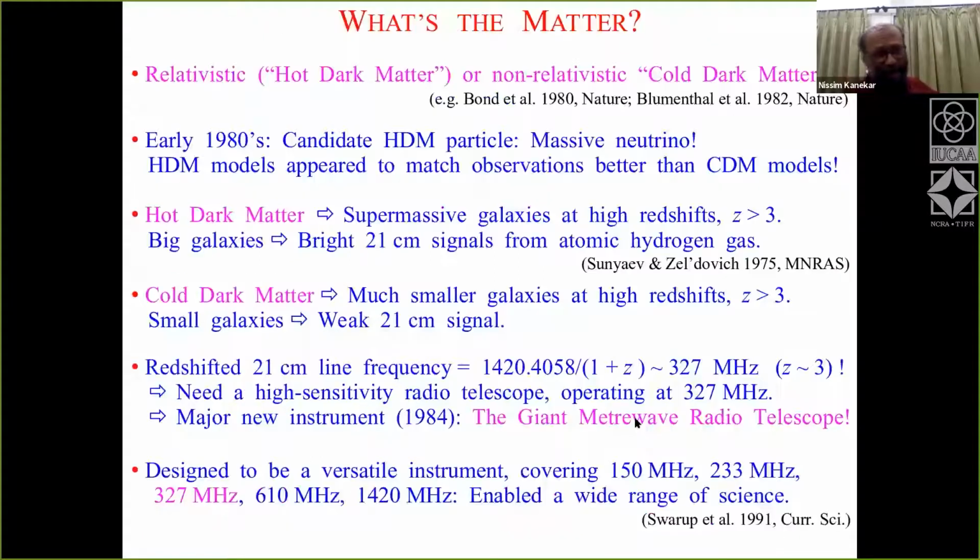Anyway, the two kinds of matter that people were thinking about in the 70s and early 80s were relativistic dark matter, which is called hot dark matter, where the particles are relativistic, or non-relativistic dark matter, which is, unsurprisingly, called cold dark matter. And there were a whole bunch of articles in the late 70s and early 80s talking about the charms of these two paradigms of dark matter.